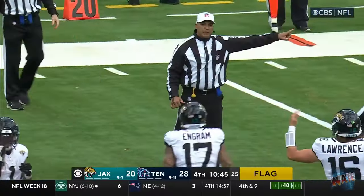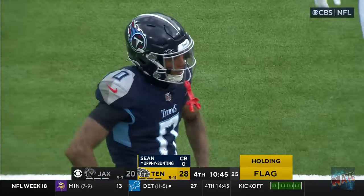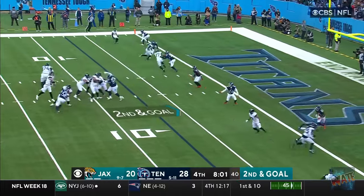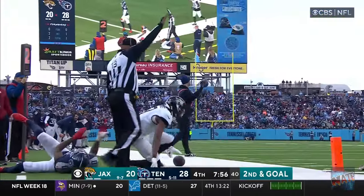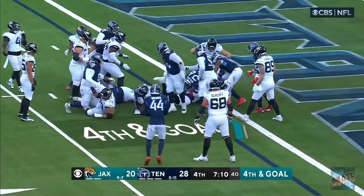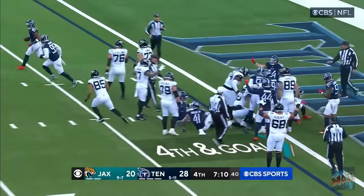Holding. Defense, number zero. It was on Murphy Bunting on the other receiver. Two. Bigsby takes it. Clock inside on the back end to defend. Caught. Two. Lunge. Jones to the one. Quarterback takes it. He did not get in. He was on bodies, and then he had that secondary lunge.